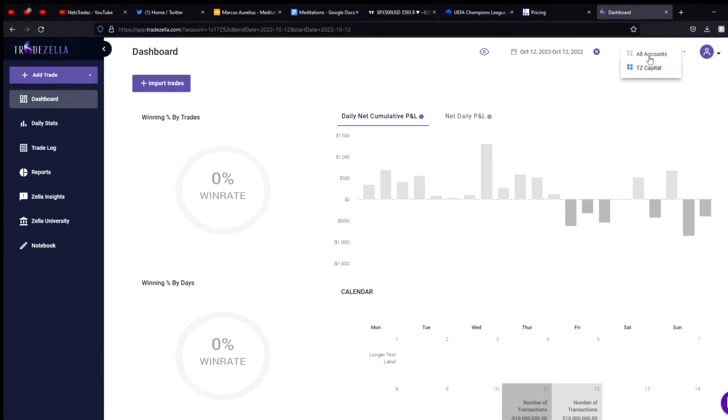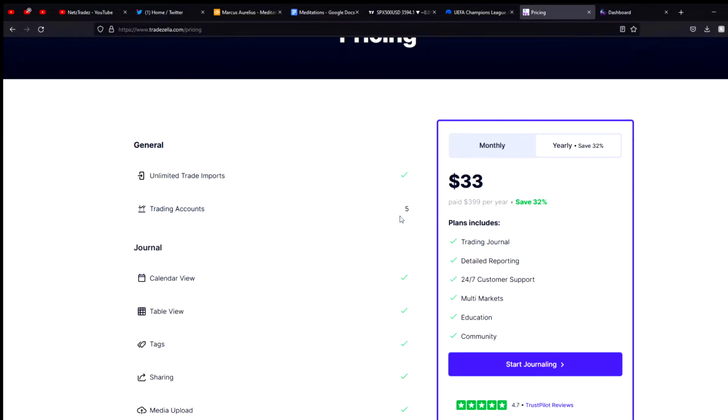You could also view it so you have all accounts viewable, and that's just a thing you can use if you have different brokers set up. Maybe you have a swing trading account, a day trading account, a more risky account, and stuff like that, and you want to kind of separate it. That way, when you go over here to the reports and stats, it doesn't skew the data. You don't want that to happen, so it's nice that you can have up to 5 different trading accounts.